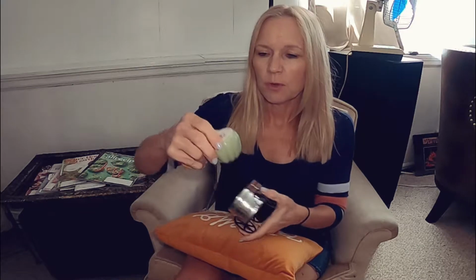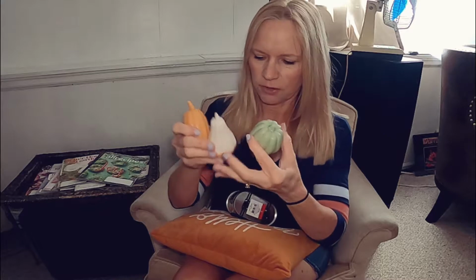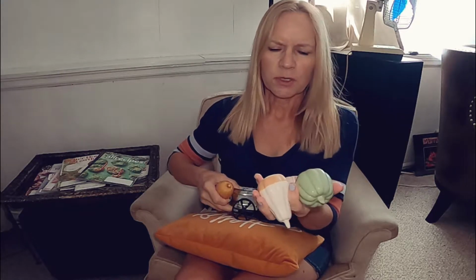And then I bought ceramic pumpkins. They were $1 a piece. Well, I bought 3 of them. So I bought an orange, and this is kind of the white one. They're not really orange. They're orange, but they're more of a pumpkin pie orange. There you go. And these little green pumpkins. And I just love the colors. Now these were $1 a piece.